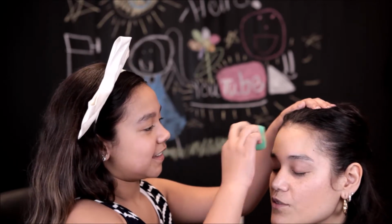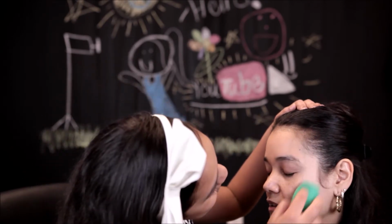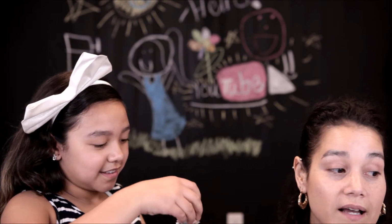Okay. So we're just going to do swiping motions with the sponge there. Yes. It's the most perfect way to get it. Oh, okay. See, you learn something new every day. That's what they say. We might need a tiny bit, a little tiny bit more. Okay. Going for a very natural coverage.